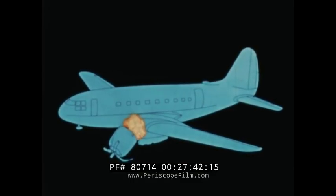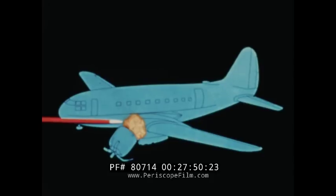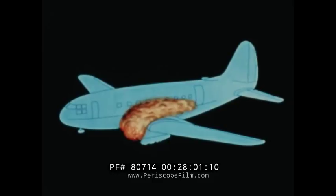Another crash fire involving ignition of the engine induction system fuel occurred in the following sequence. Damage to the engine induction system on crash impact resulted in a fire at the nacelle in a manner similar to that shown in the previous crash. Fuel spilling from the broken main fuel line at the nacelle firewall was ignited by the flash fire of the engine induction system fuel. The resulting flames streamed rearward over the nacelle and wings.